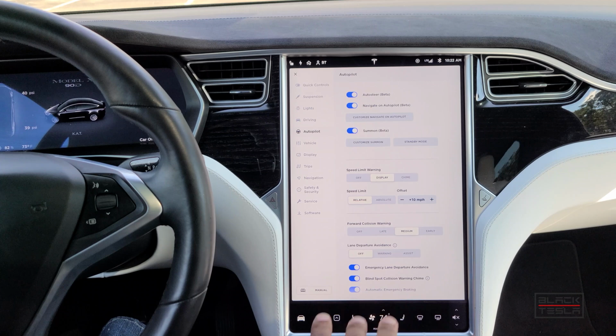So that's the only difference in terms of the visual, the interface here. 2016, you're going to have that older tech, that Mobileye tech. 2017 and beyond, you're going to have the Tesla Vision tech ready to go and whatever features that affords you.